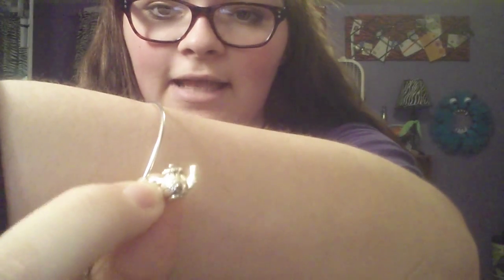So she got that one for me. It's just a little teapot, and I'm obsessed with it. I don't wear really nice jewelry. I just usually wear hair bows and earrings, so this is my first actual nice piece of jewelry. So I just wanted to point that out just because I'm obsessed with it.